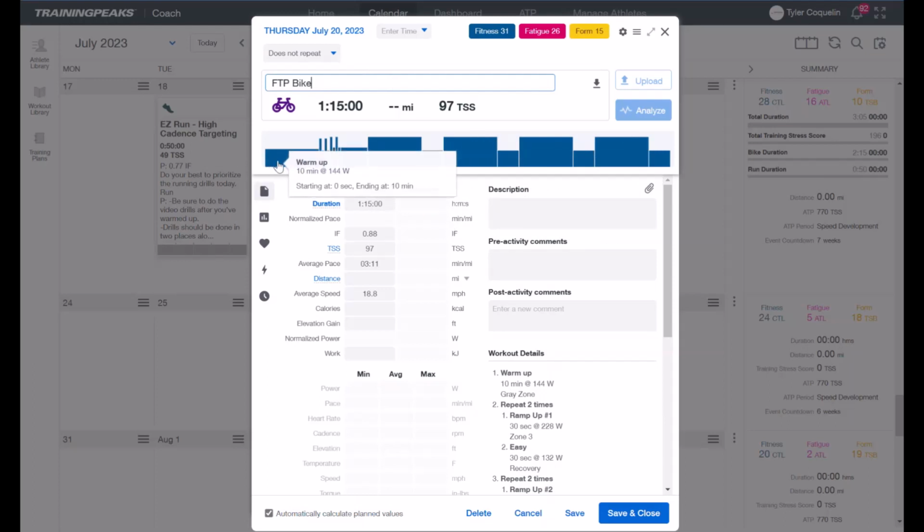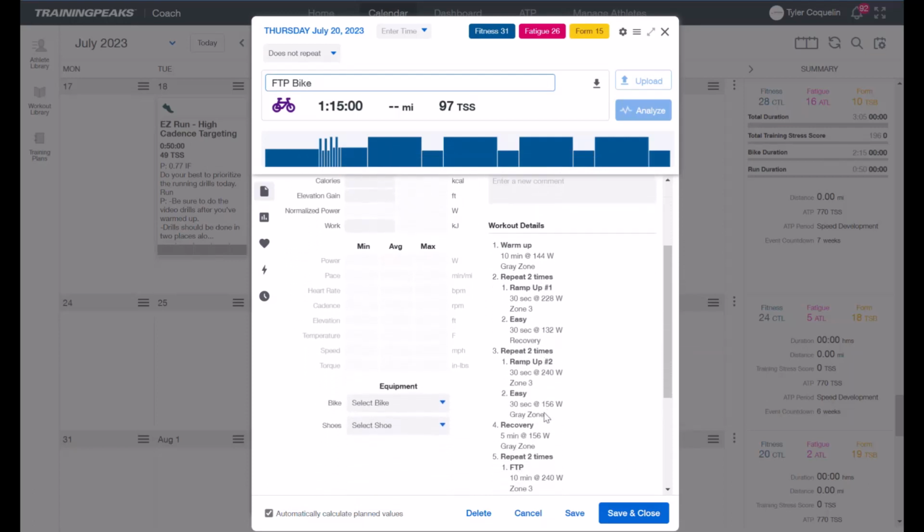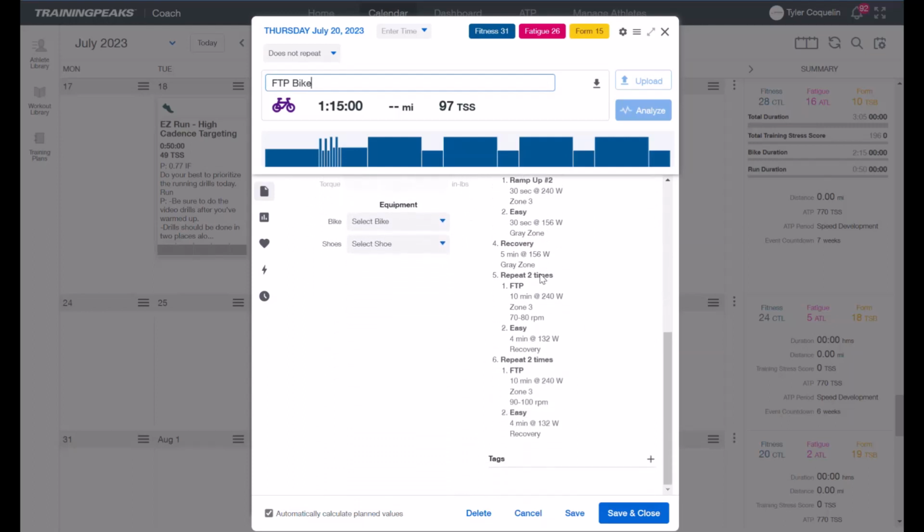Also, if you hover over some of these, you can see the workout intervals that you should be expected to hit over the course of this workout. You can see here we have 4 FTP workouts right through here, and there's also the description right below here. This is a description of what to expect out on the day. We've mentioned this in one of our previous videos. These are all of the intervals right through here.